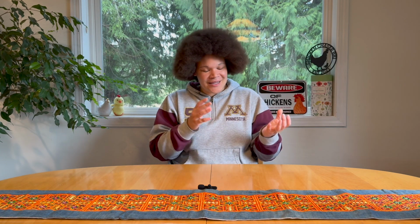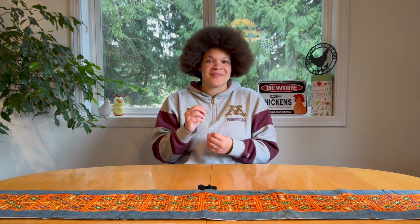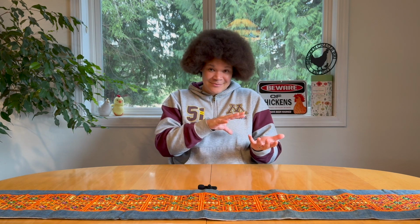So, medicated versus non-medicated chick feed. There's really one big difference that you have to be aware of, and that's amprolium. Amprolium is what is in medicated chick feed and what is not in non-medicated chick feed.